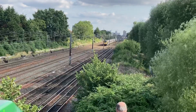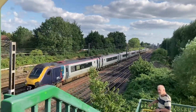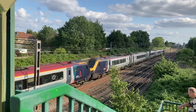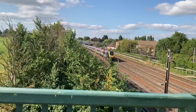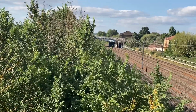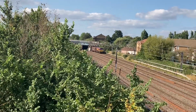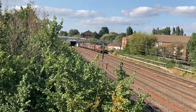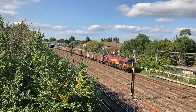And here's the Avanti West Coast pairing of Class 221 Super Voyagers. 221 113 and 221 105. And we're about to have a DB Cargo UK Class 66 pass by from Daventry International Rail Freight Terminal to Tilbury sidings. 66050.